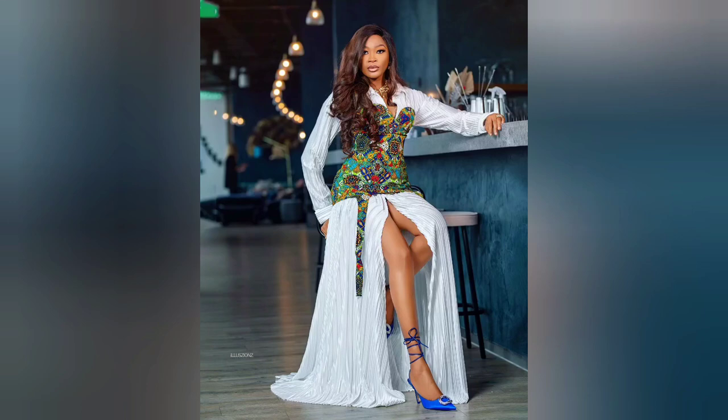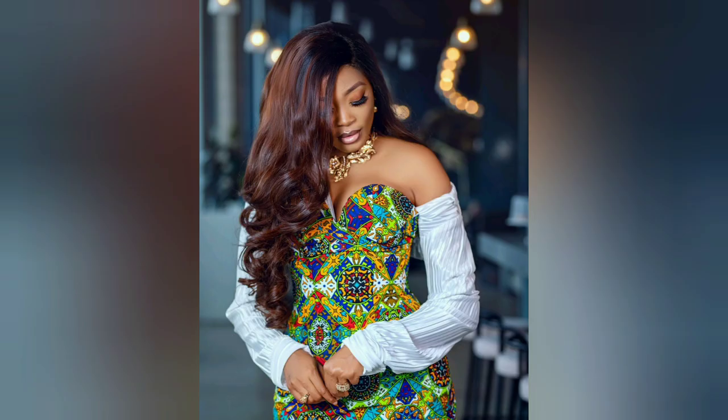Hi guys, look at this beautiful Ankara combination with English material rock by Kiki. This is so beautiful, guys. Look at the crop, her makeup, jewelries, everything is on point.